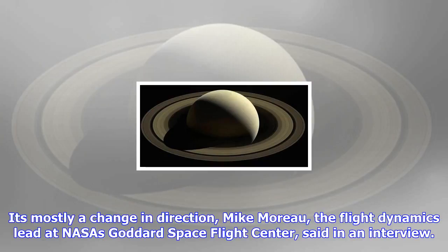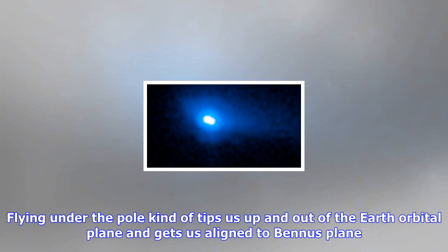The OSIRIS-REx spacecraft will use a sample collector on the end of an extended robot arm to capture soil and rocks from the surface of asteroid Bennu so they can be returned to Earth for analysis.